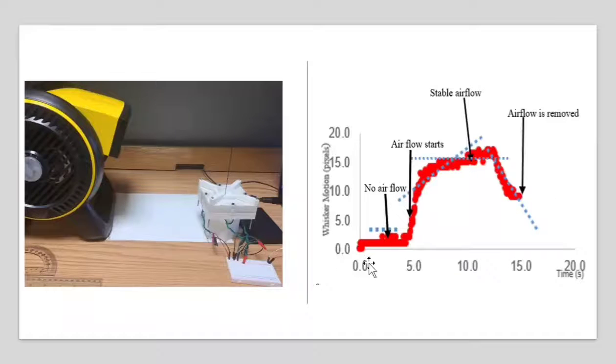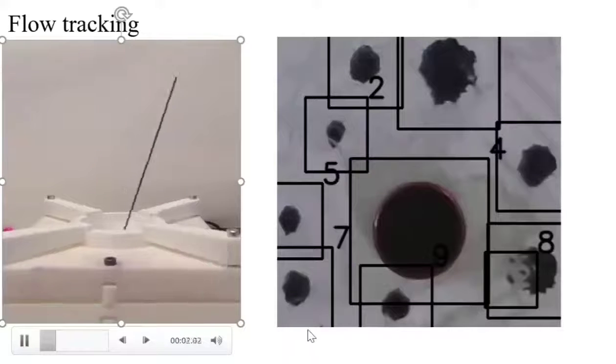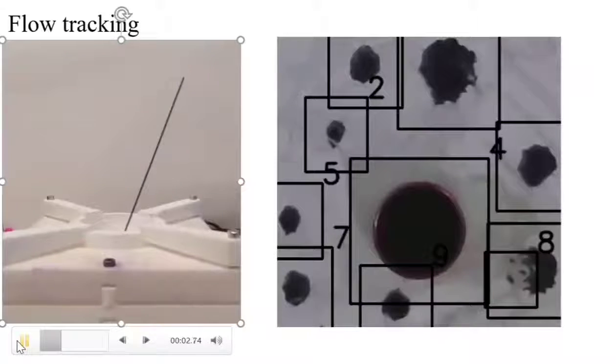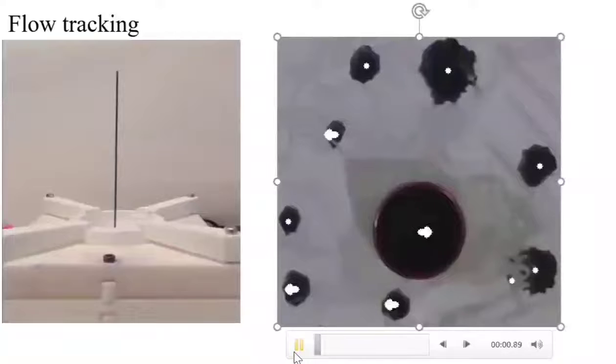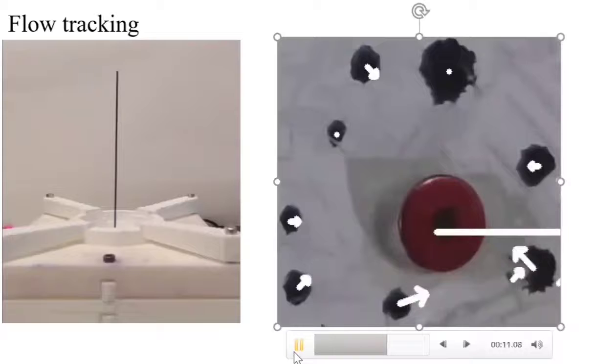The distribution on the right shows the flow trajectory of airflow within a time interval of 0 to 20 seconds. When flow is applied, the whisker moves simultaneously from one point to the other. As you can see, the whisker deflects from point A to point B. We also use a computer vision algorithm to track the whisker behavior. The dark dots represent potential whiskers, and the arrows point towards the direction of the whiskers.